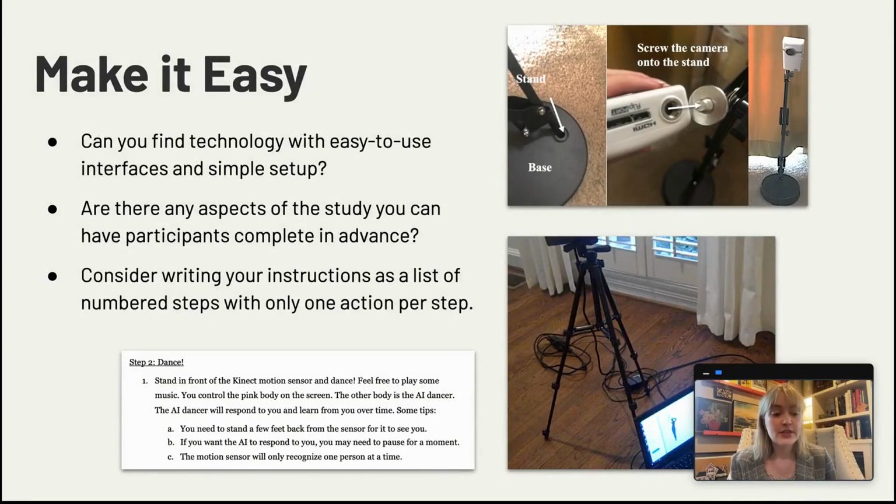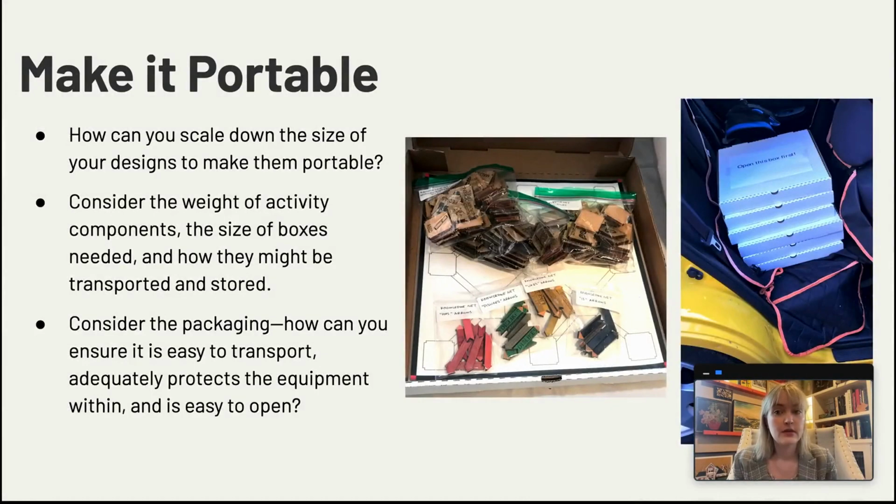The next consideration is to make it easy. So I asked designers to consider, can you find technology with easy to use interfaces and simple setup, or are there aspects of the study that you can have participants complete in advance to simplify and reduce the burden on participants? I spent a lot of time considering what types of data collection technology to use to enable learners and families to easily set this up and collect their own data.